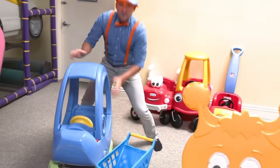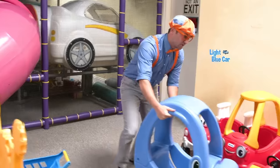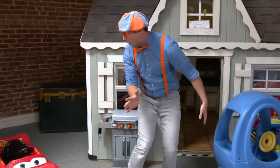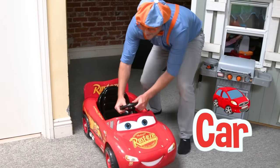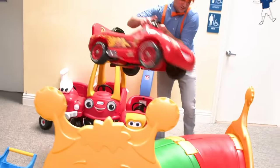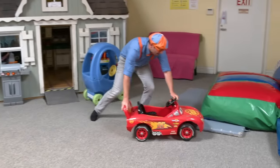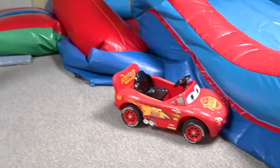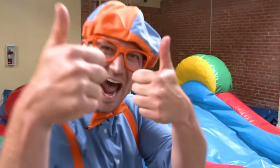Whoa! Look at this light blue car. Whoa! And look at this car. This car looks so fast. Woohoo! I love learning my colors with you.